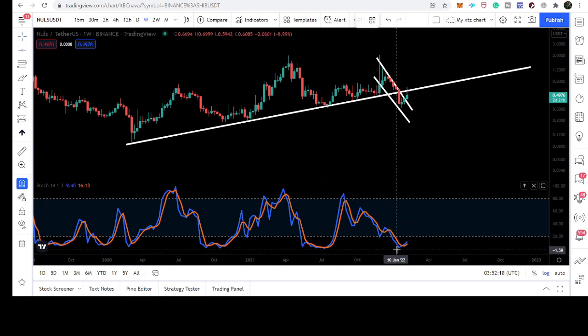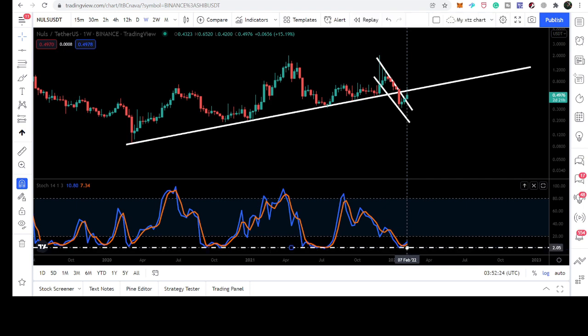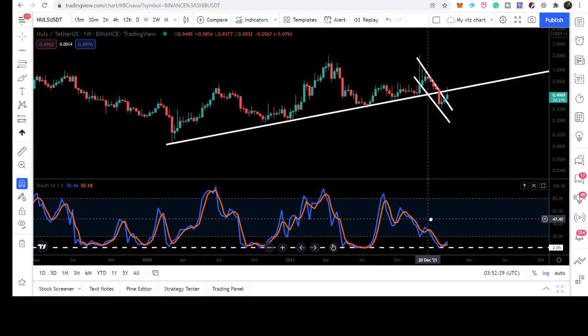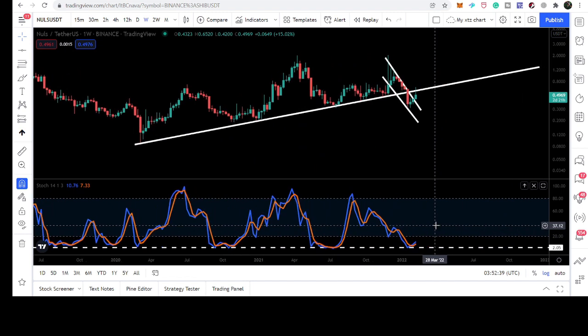And this is the level where I am just going to place this trend line, and this stochastic never goes below this level, that is approximately 2.05. You can see when the stochastic touched this line here, and here as well, every time the stochastic turns bullish from this trend line. Therefore, we can expect that from now onwards, the stochastic will start moving towards the upside.